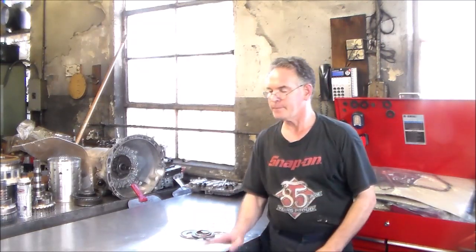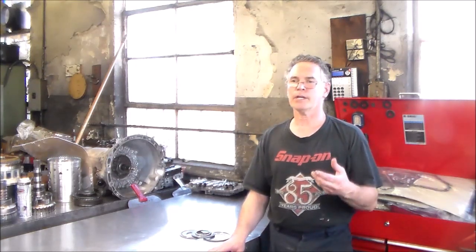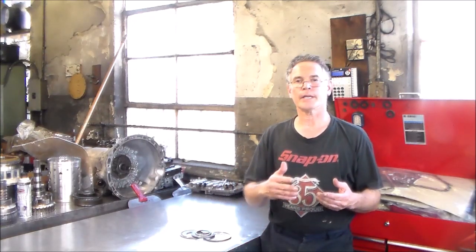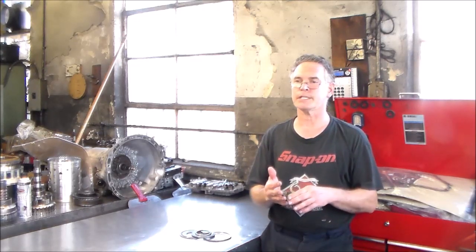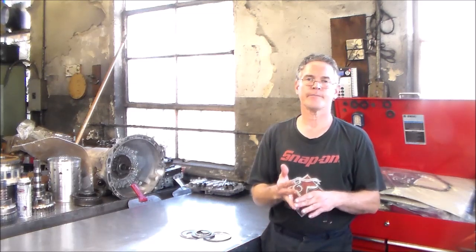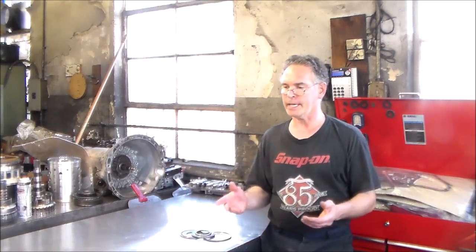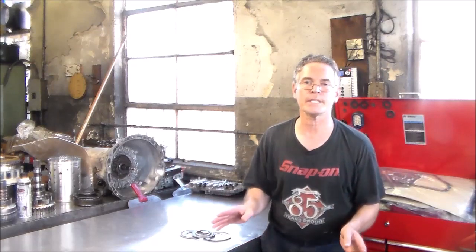Okay, so first, I ordered a banner kit, and looking on Transcend, that's Transtar's online ordering, it gives you a description. The description said overhaul kit, frictions, no steels, with pistons. So I ordered that, and I opened up the kit and there's just the overhaul kit and the set of frictions, and there are no pistons in there.